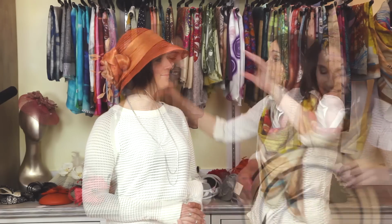I love the orange on her. It's a nice orange and burnt orange. Here also, the color of this presents balance to the outfit and can change the proportions. So watch out when you're using colors and how it proportions to your outfit.